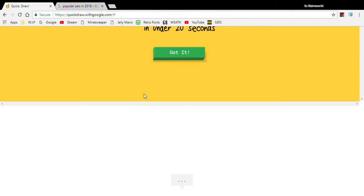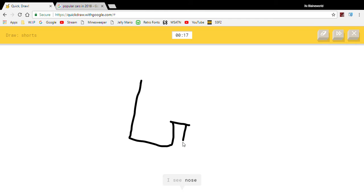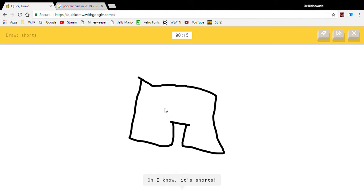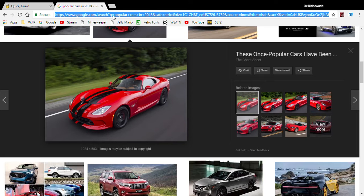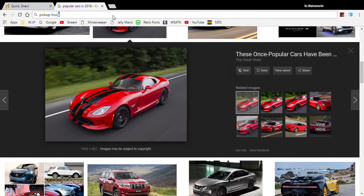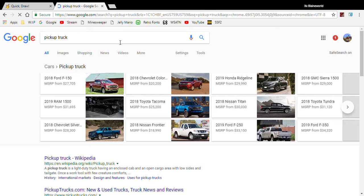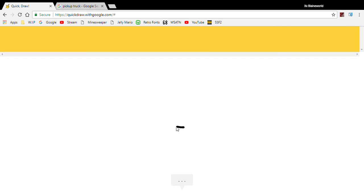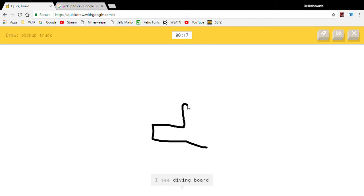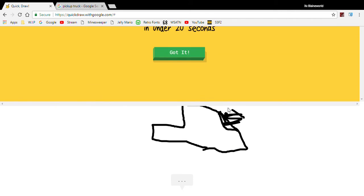That's weird. Draw shorts. Uh-huh. I see nose. Or foot. Oh, I know. It's shorts. That was easy. Okay. Pickup truck. I don't really know what a pickup truck is exactly compared to other trucks. So, what's a pickup truck? Wait, was I even... Oh. Okay, so it's just a regular truck. Got it. I see diving board. Horseshoe. Or cruise ship. Oh, I know. It's pickup truck. Oh, come on.